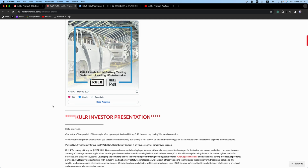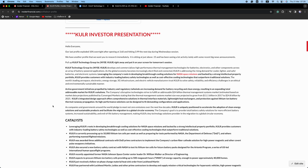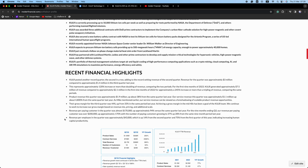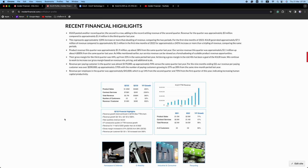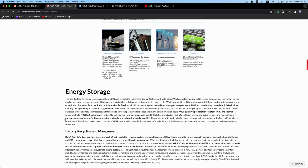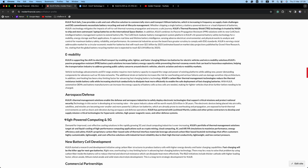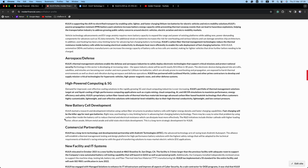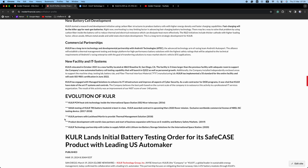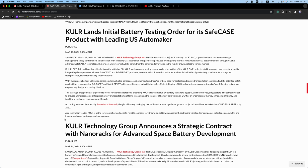Look at these catalysts. The company is leveraging KULR's roots in developing breakthrough cooling solutions for NASA space missions and backed by strong intellectual property portfolio. KULR provides customers with industry-leading battery-safe technologies as well as cost-effective cooling technologies that outperform traditional solutions. KULR is currently processing up to 10,000 lithium-ion cells per week, as well as preparing for tests performed by NASA, the Department of Defense, and others performing manned flight missions.